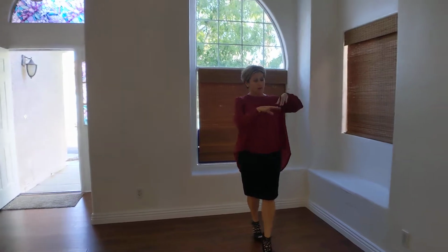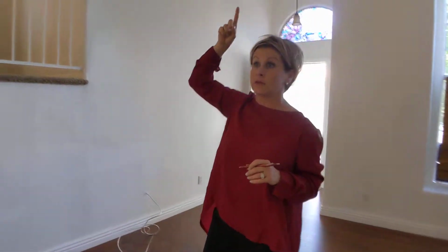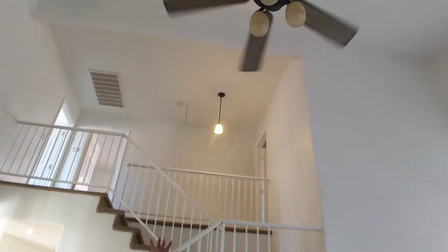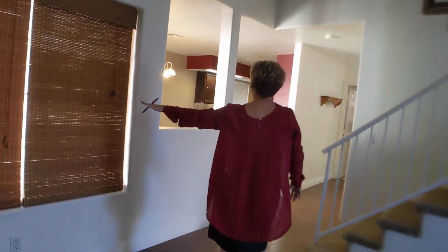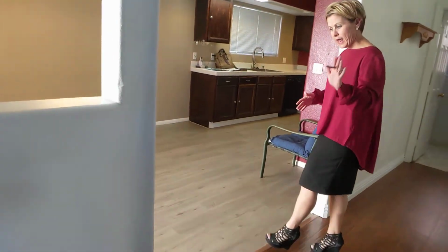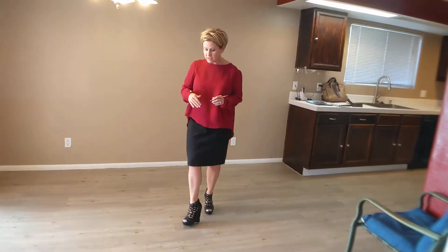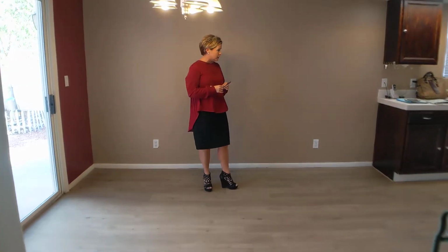So blind here, everything else in this room nicely painted. I do like that ceiling fan, so that's a nice feature, especially with such a 2-story ceiling. We'd like to push that air down during the summer, so that's a nice feature. Of course, window blinds right here. There is a change in flooring. Now we're going to be going into, again, laminate, but this is going to be kind of a wood look to it, a whitewashed wood look.